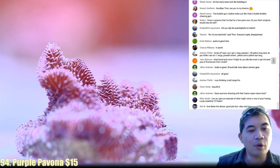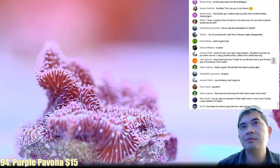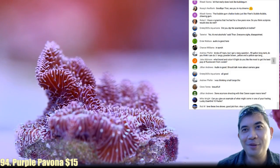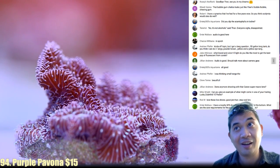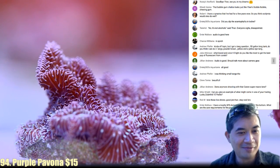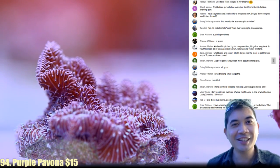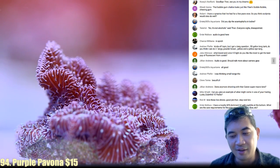Can you give an example of what might come in one of your Feel Lucky Zoanthid 10 packs? Honestly, I'd be the worst person to ask about that. Partly because I've forgotten 60% of all the Zoanthid names. I just mentally checked out from that space altogether. So I promise that you will not get duplicates. And I promise that they will all look nice.